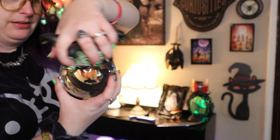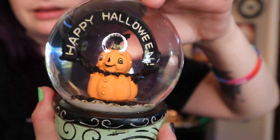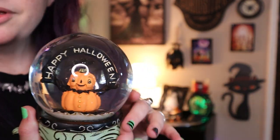And then I have this little thing. Let me shake it up. Doesn't have as many little floaties as I thought, but this is the little snow globe, but not snow globe. The Joanna Parker one that I found. This is Happy Halloween with the little pumpkin guy.